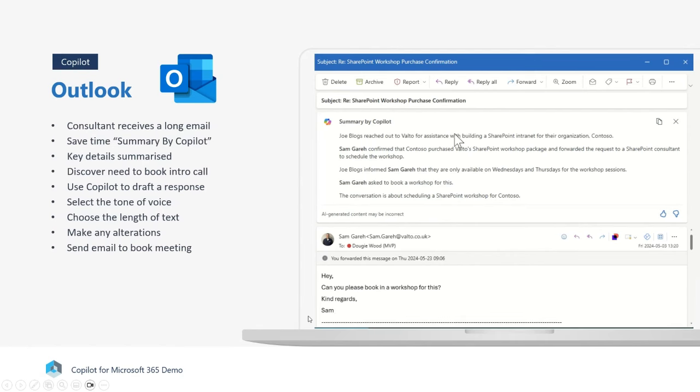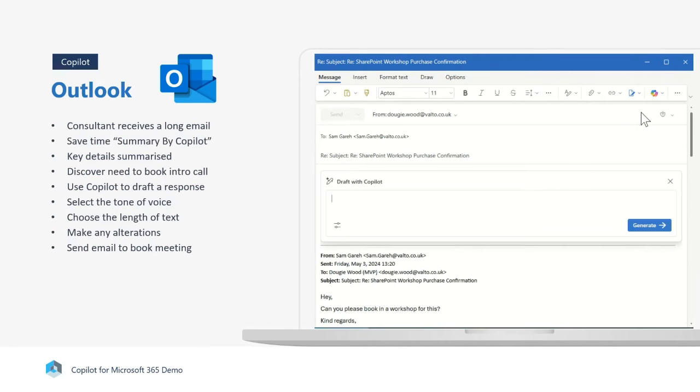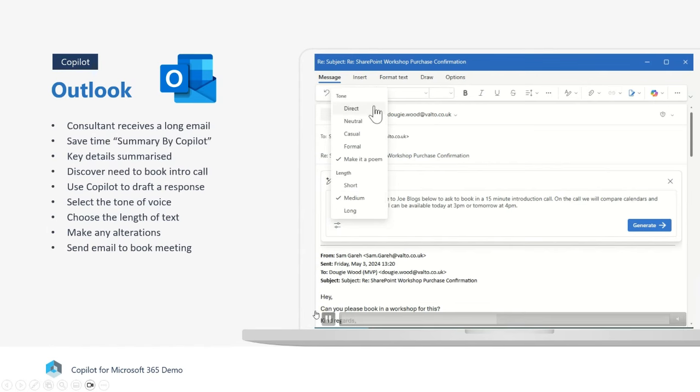Now, before I book in the workshop, often what I will do is I'll contact the customer and I will just get a bit of information from them, maybe even book in a 15-minute call with them just to get a little bit more info from them. So I've typed in here a little bit of a prompt, say, please write a response to Joe Bloggs and ask them to book in a 15-minute consultation.